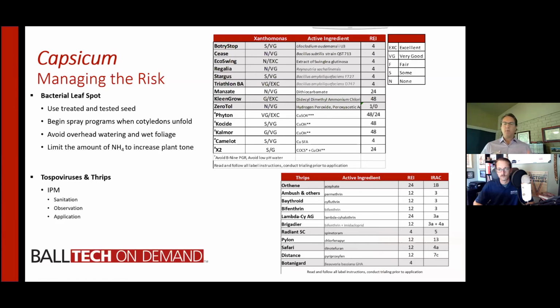But we have things like Orthene, that's one of the top options. The pyrethroids that I've mentioned are very popular, such as bifenthrin products. There are some other products out there. There's a product called Radiant, which is very similar to the Conserve that most of us are very familiar with. But Radiant is somewhat like a Conserve, but labeled for greenhouse vegetables. And there's a couple of other options as well. Safari, if you don't mind using the neonicotinoids.